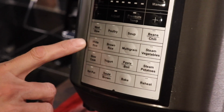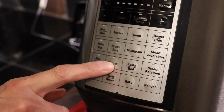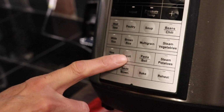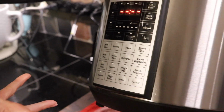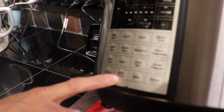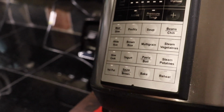So like, I understand yogurt. Yes, you put the yogurt in there and you press the yogurt button. And all this really is, is it keeps the inside to like 100, and I think it's like 150 degrees or something like that. So that is also for the dough proof, the yogurt setting. The saute and brown setting, same thing. It turns it into a fry pan. The bake one, obviously for the cake.